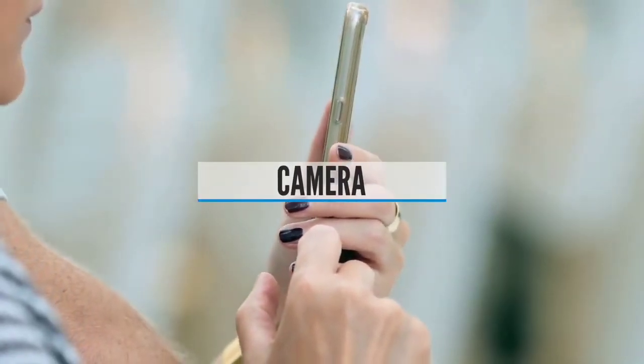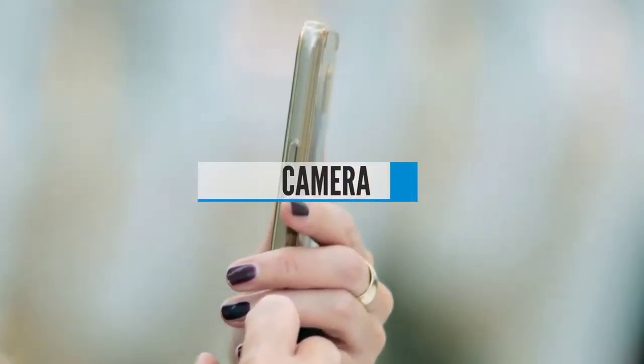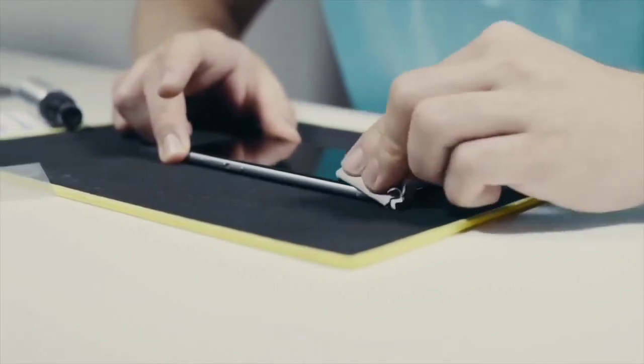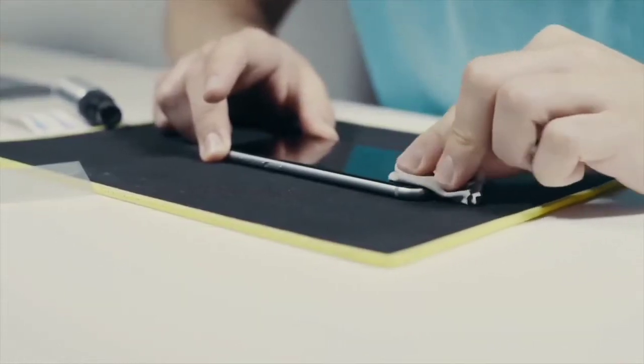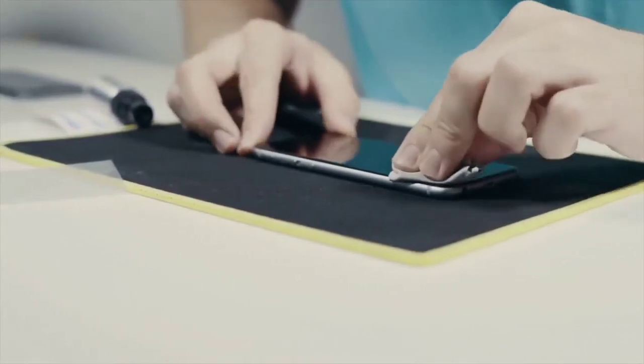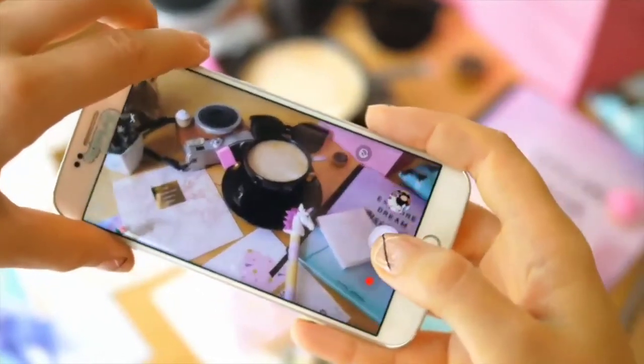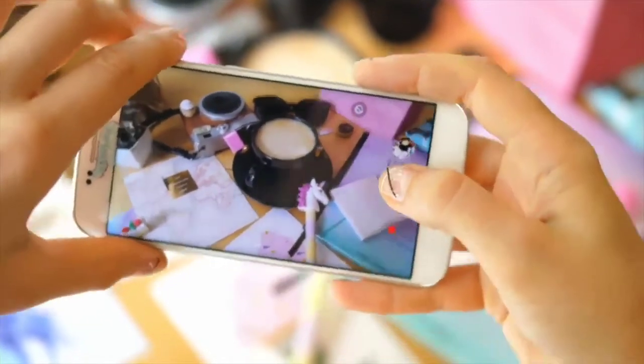Camera. Just having a higher number of megapixels doesn't mean that the smartphone camera is better. Several specifications such as camera aperture, ISO levels, pixel size, autofocus and more are essential as well. A 16-megapixel rear camera doesn't necessarily do better than a 12-megapixel camera. Same theory goes for the front-facing camera.